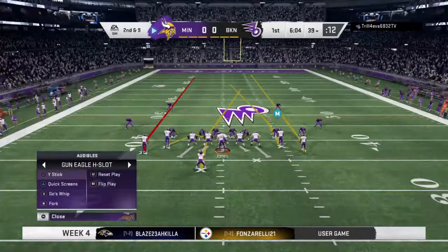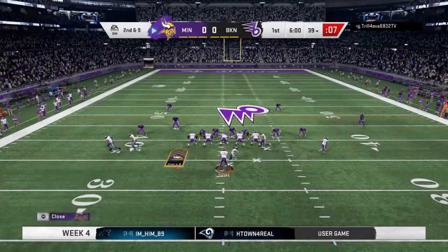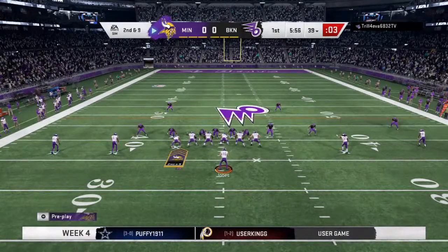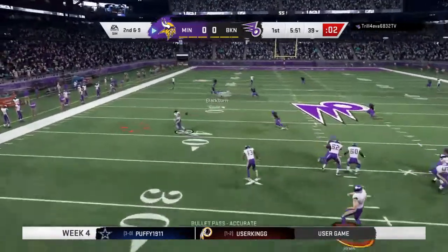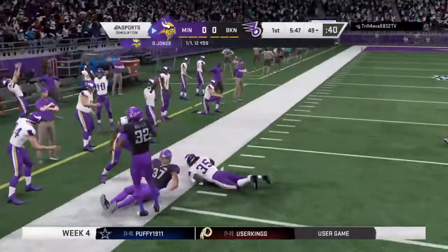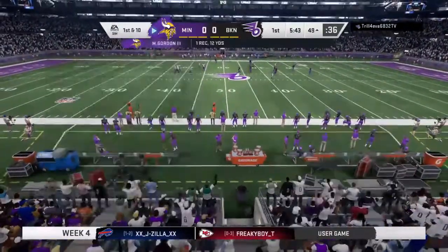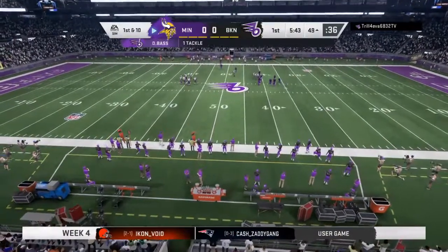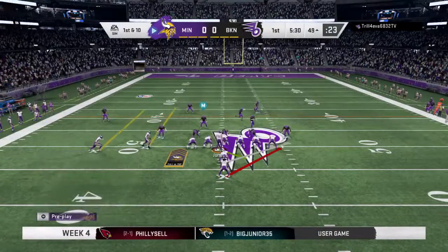Here's 2nd and 9, just a yard on that last run. From the gun, Jones. That's complete. It's Gordon. And he'll be taken down, but not before he works it past the 50. 12 yards there, first down Vikings. I know most of the time when the ball's in the air, you're thinking wide receiver, tight end, but running backs, they can be a big part of any passing offense nowadays.